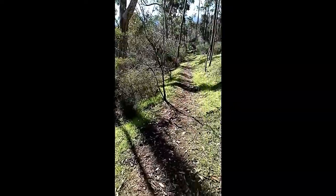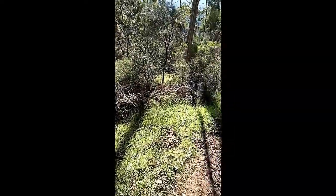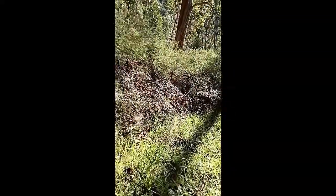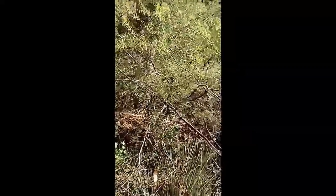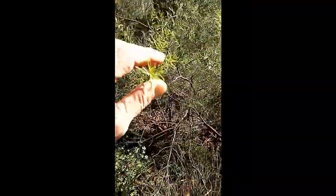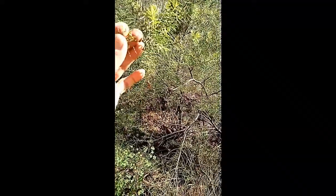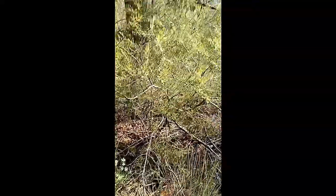This pathway leads around and drops down in that gully and comes out of the rear car park at Marietta Falls, so it's quite a nice area. And again, you can see the Australian native grasses here and trees. These leaves, as I mentioned before, are very hard and spiny. They're fresh too, but the older ones get really prickly.